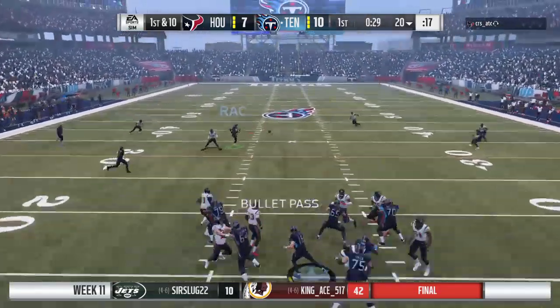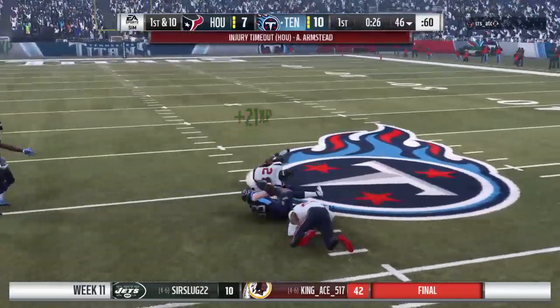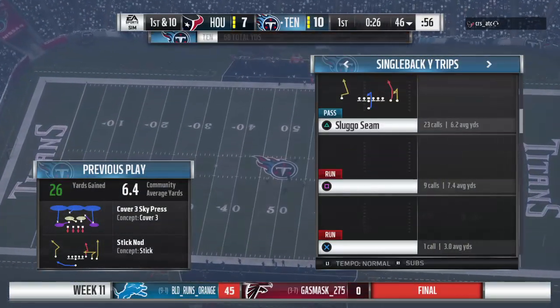They'll come out throwing here on 1st down. Wide open receiver, complete. And they work this well upfield across the 45.